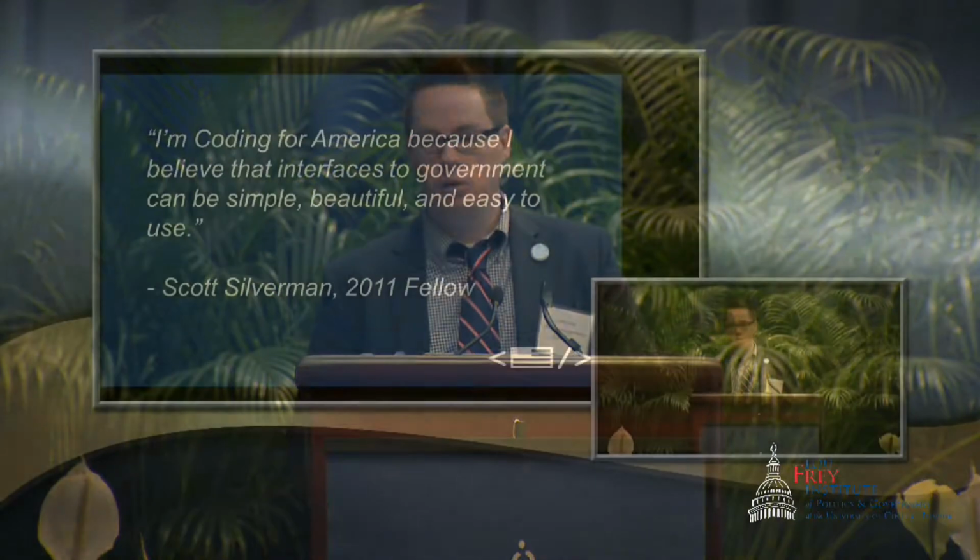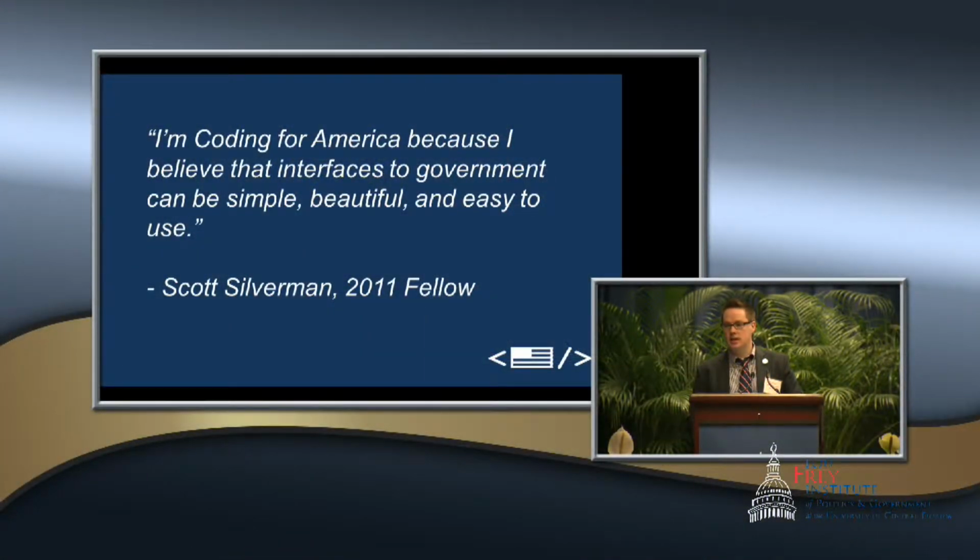Show them what's possible in the way that you engage citizens in designing and developing services, but also the way that you can engage citizens in understanding the needs and priorities that they have as you build new technology.